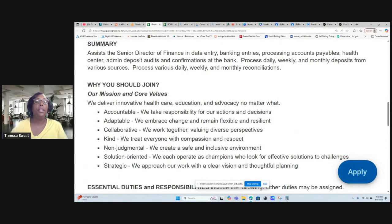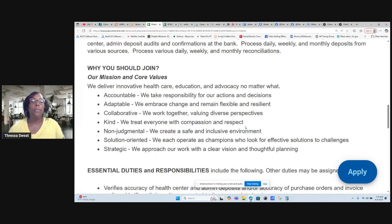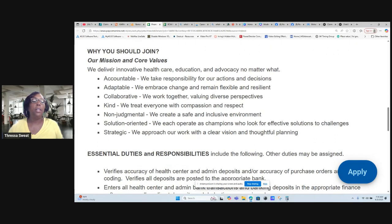Now we dive in a little bit deeper here. You can assist the Senior Director of Finance with data entry, banking entry, processing accounts payable, health center and admin deposit audits, and confirmation at the bank, process daily, weekly, and monthly deposits from various sources, and process various daily, weekly, and monthly reconciliations.